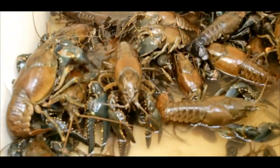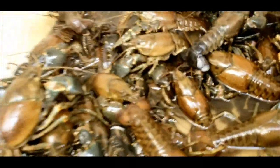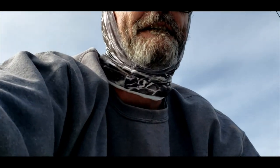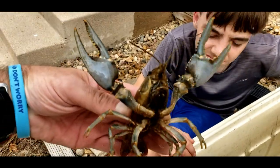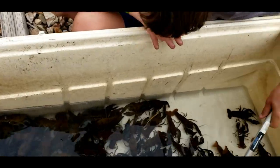Okay, we got some. There's some beasts in there, people. Absolute monsters. A lot less than 900. There is over 100 in there, though. All right, we'll tune back later. Look at the size of some of these. Look at the size of this dude, people. We only caught like 110 today, but now we're purging them. Rick only took 18, so.